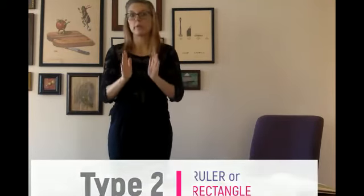The second body type is what we call a ruler or a rectangle. It's quite straight up and down. It's usually the shoulders and the hips are very similar in size, and then the waist comes in but not very much. So with the ruler, you really want to accentuate and create a waist where there isn't one. So you want to create some shape. The way that you can do this is through things like ruffles and details through the middle, and really things that still pull in to create those shapes.